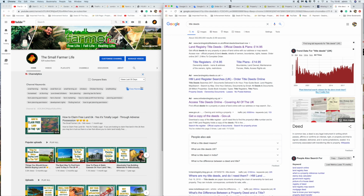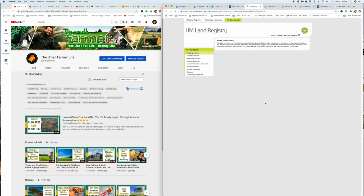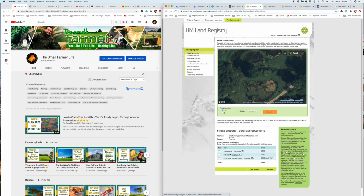If you want to know if the land is registered, all you've got to do is put your little round circle above it, and if it's registered, it'll come up as title deeds available. If it's not registered, then you won't see any of this blue writing down the bottom. You'll see no title register, no title plan, no flood risk. So, guys, that's how you find out if the land's registered, who it's registered to, and if you've got a chance to buy it.